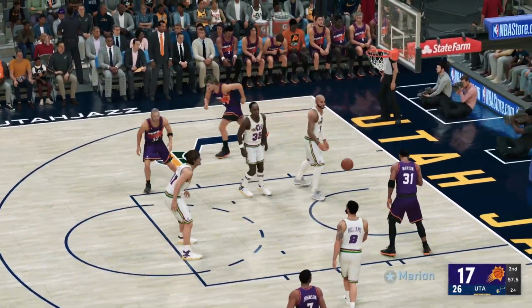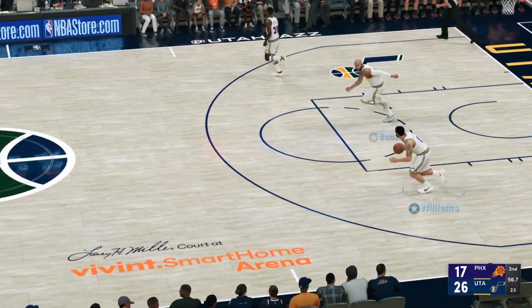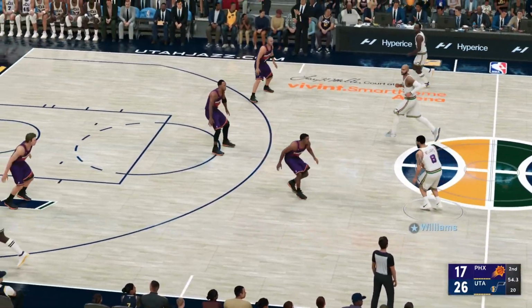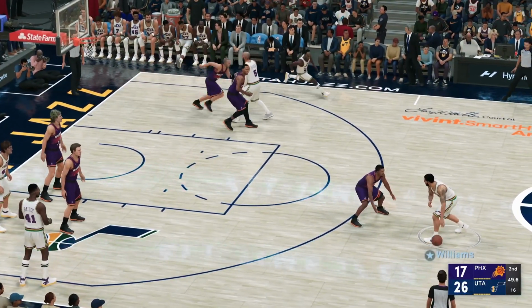Now here's Marion. D right on him. Laid in with a nice touch off the glass. Marion's got his first bucket in this one. And here's Williams now. He'll bring it up for the Utah Jazz. 9-point game.